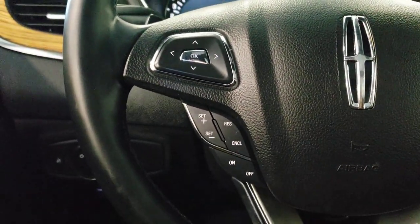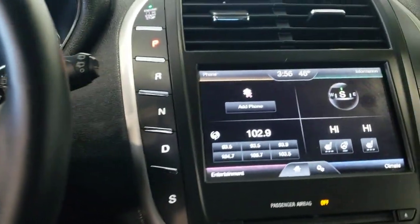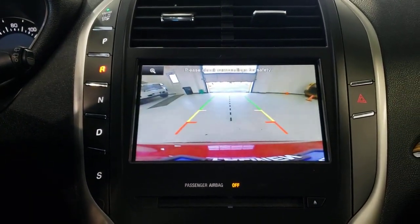controls. Serene blends seamlessly with sensational in this lush and powerful MKC. See for yourself when you take it out for a test drive. Our professional staff looks forward to giving you excellent service.